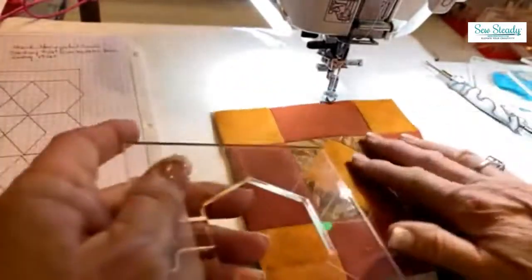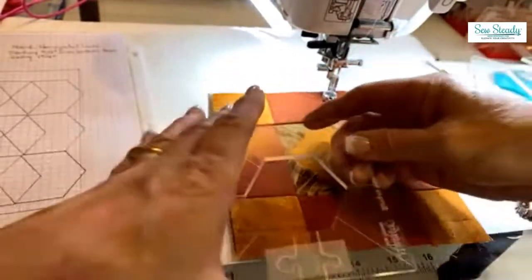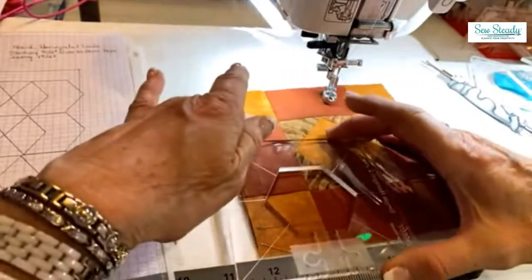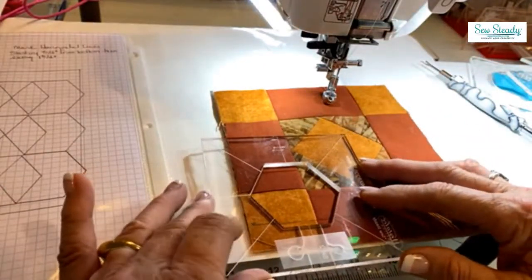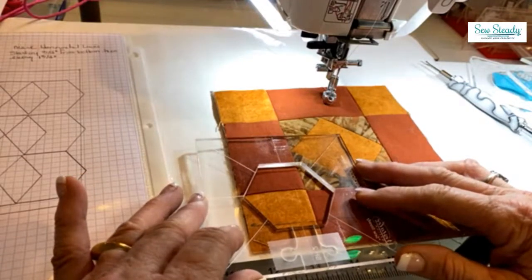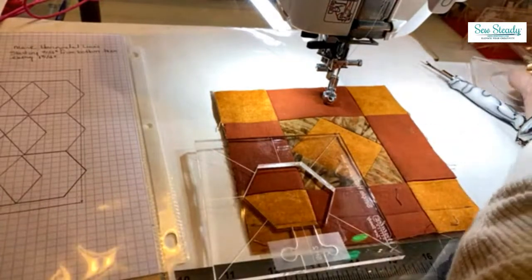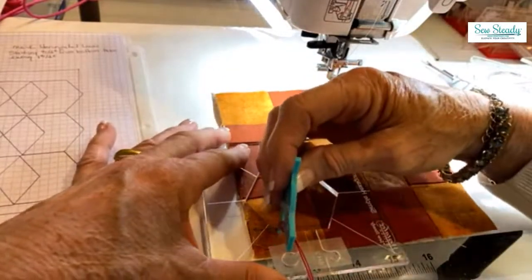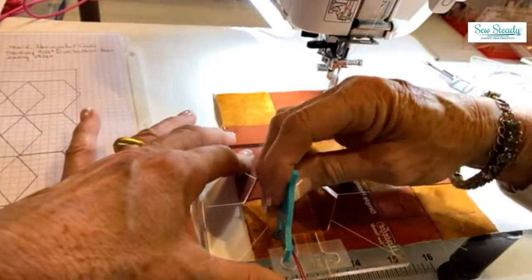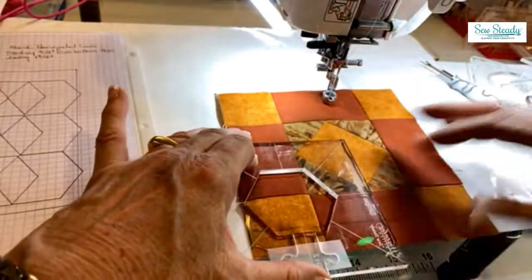All right, so with this one, where do I want my, I think I want it at the bottom, my little gate there, because I want to be able to see pretty well. Okay, so we're going to go ahead and I'm going to take my spacing gauge. And I want to make sure that I'm going to be stitching on my reference line. So that's how I'm going to know where to place this template, okay, to get started.